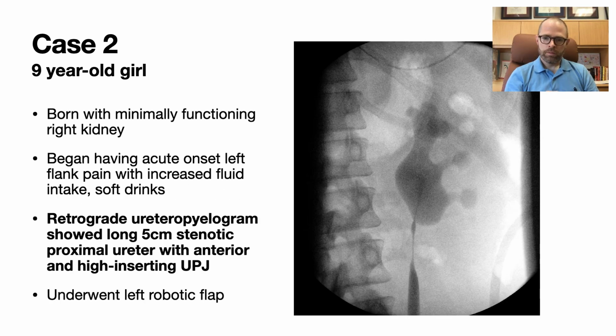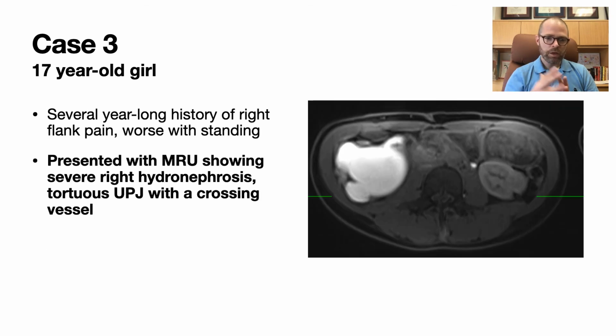and I guess I don't have the follow-up images here, but she did quite well. Case 3 is a 17-year-old girl.